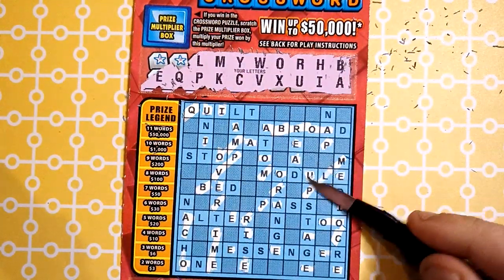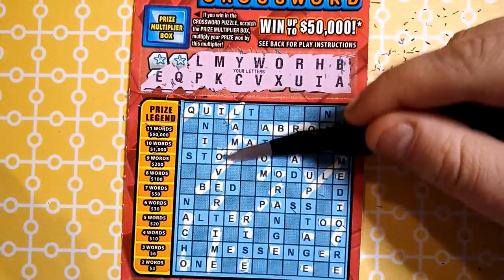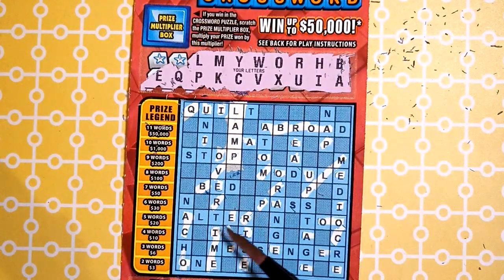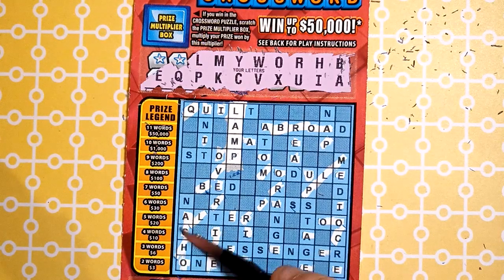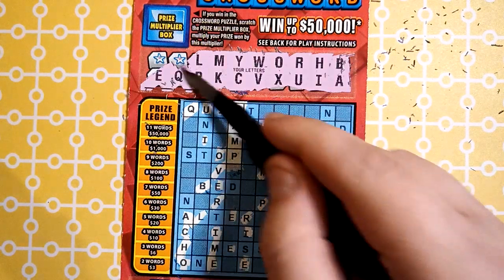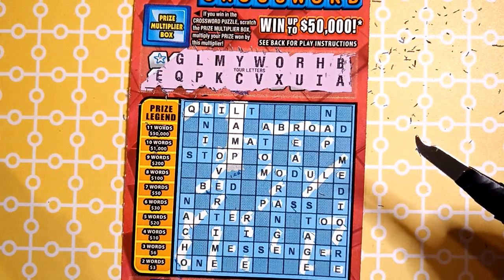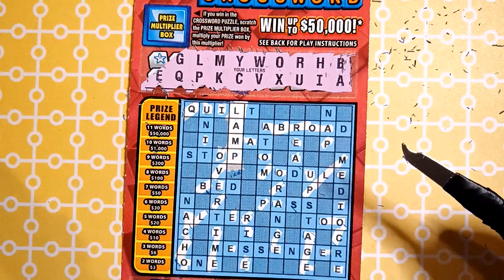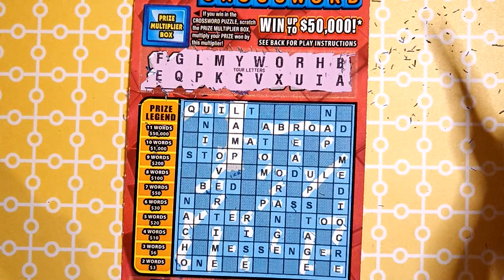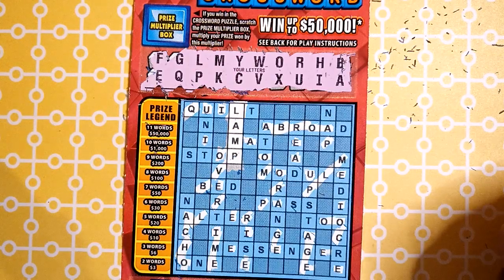L. Well, so we need a D for a win. T for a win. We've got lamp. First word is lamp. Any more L's? There's an H I missed. So a couple opportunities. Don't see any more L's. A G. Two G's. And last but not least, F. Don't think this is a winner. We only got one word. It's a dud.